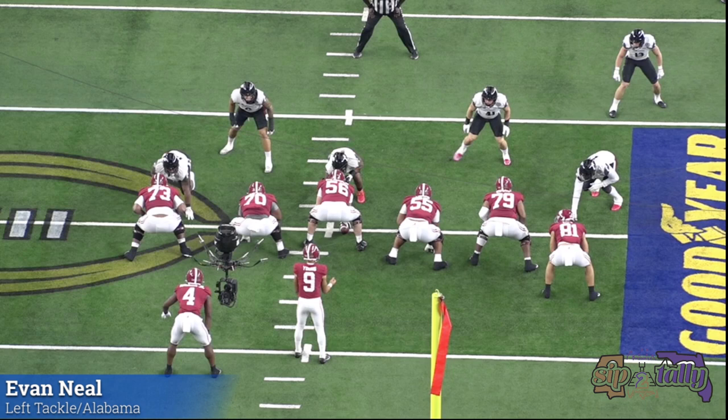I'm going to go ahead and tell you, in watching film versus Cincinnati and Georgia, I don't recall Neal pulling. So you won't see any pulling on this film. I'll have to go back and dive deeper into the season and see if there's film on him pulling. You'll get a good example of pass pro. Oh, I forgot to mention pass pro. You'll get a good example of pass pro and down blocks. And I maybe have one or two negative plays in here where I think he got off balance and lost his technique. But without further ado, let's dive into this Evan Neal film and get to it.